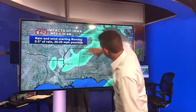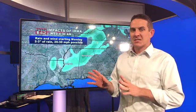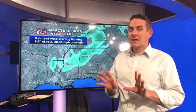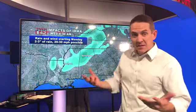That means that if you do get a decent amount of rain, especially in East Alabama, that's got the highest chance for rain, east of 65. If you get some rain and you get some wind gusts, you've got some old trees, maybe big trees in your yard, you might want to think about cutting some limbs down because those trees could come down. It's not likely, but it's possible. It's not a certainty that the winds will knock these trees over, but it's possible. So that's basically our hazards.